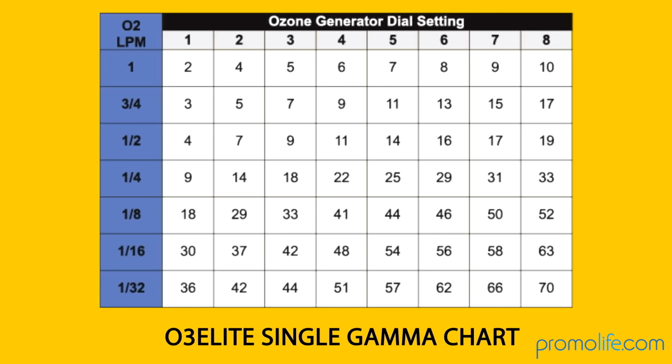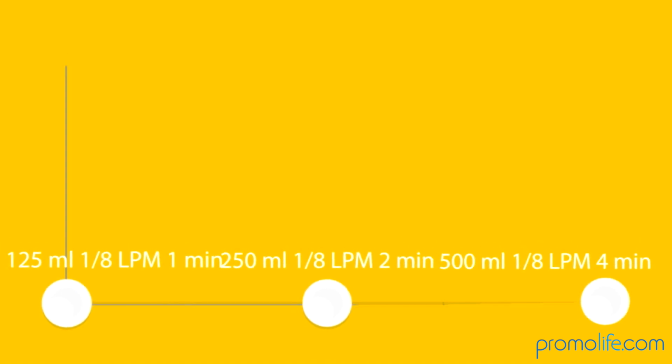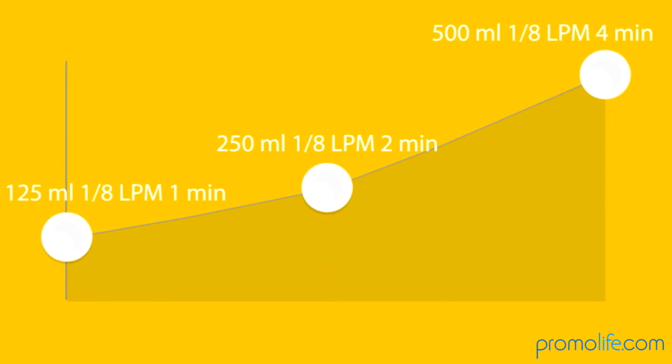To achieve the ozone concentration of 33, simply set your oxygen flow rate to 1/8 of a liter per minute and adjust the ozone dial to setting number 3. The average amount of gas inserted into the rectum starts at 125 milliliters and can increase up to 500 milliliters depending on the person. 500 milliliters can be achieved by running the oxygen at 1/8 of a liter per minute for a total of 4 minutes.